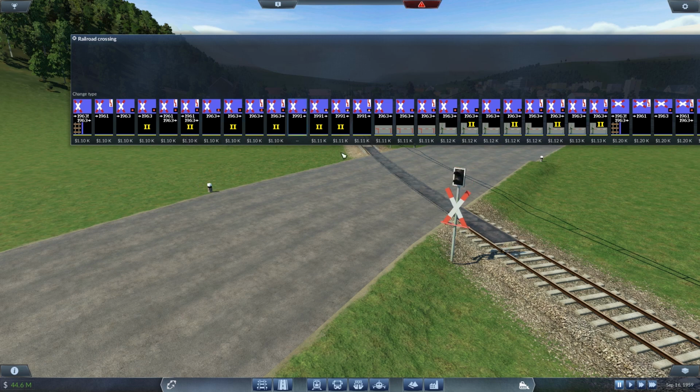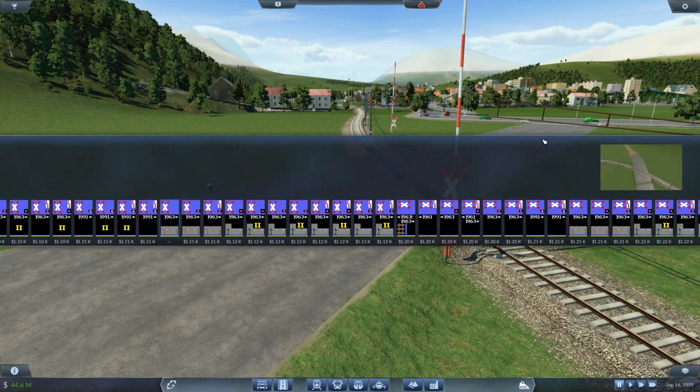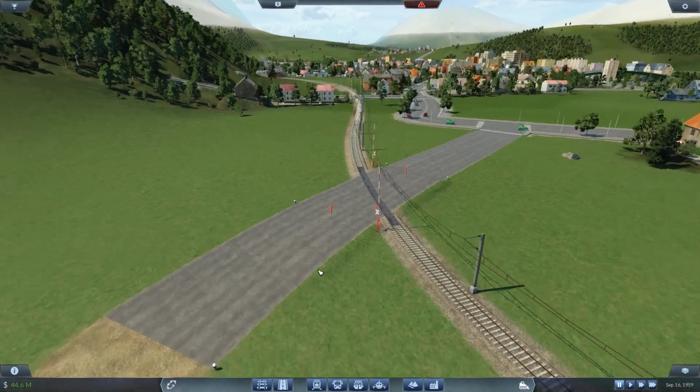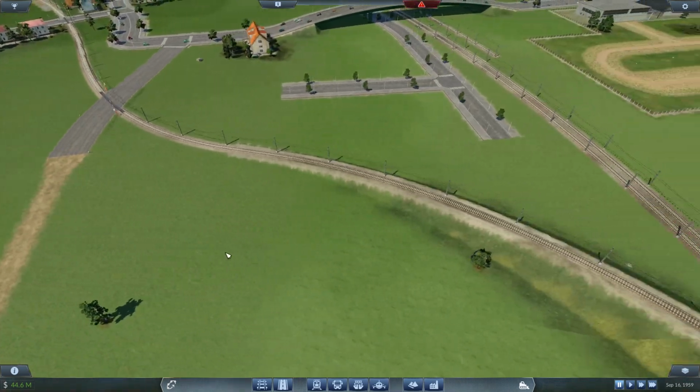Let's have a look at ultra modern traffic lights. They've learned. Why not? Single bar. Right, that looks good. Yeah, we'll take single bar for this one. And we're gonna keep people guessing. Every time we place one of these, we'll mix it up a little.